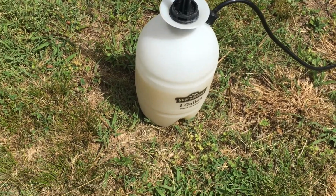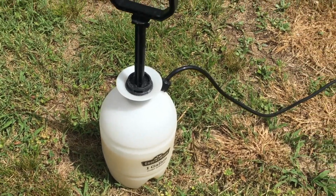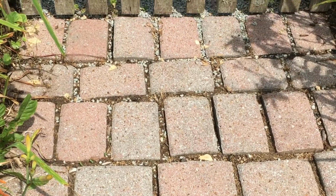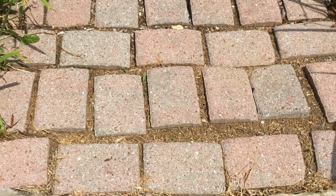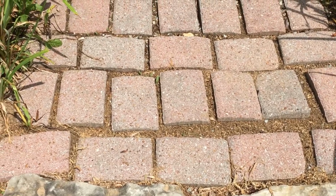And I just have this 1 gallon pump sprayer. It's by Groundwork. I got it from Tractor Supply. I think it was maybe $10 to $11. It did a really nice job on these little bricks that my husband put in. This is not permanent. This is just kind of what he did in the meantime.